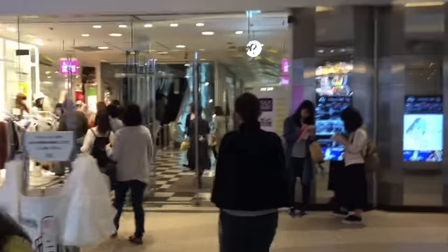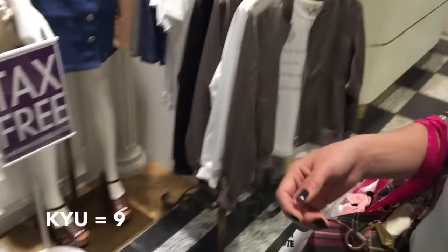Shibuya 109 is a famous department store located in Shibuya. It is operated by Tokyo Mall Development. It was opened in April of 1979, and actually the name of the building, 109, is a form of wordplay coming from the Japanese characters To, meaning 10, and Kyu, which means 9, as in Tokyo.